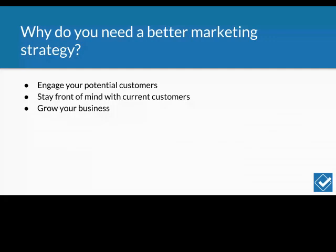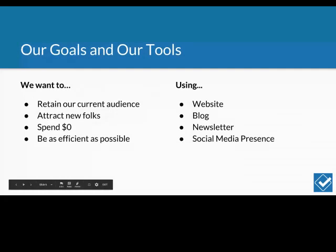So today, our goals are to do all of that with marketing, which is retain our current customers, attract new folks, and spend no money and as little time as possible while doing it with the tools that you already have. So for the sake of this call, I expect that you have the bare minimum of marketing materials: a website, a blog, a newsletter, and social media accounts. If you don't have one of these yet, get set up. There are free tools to help you create a blog and a newsletter, as well as free social media accounts. I would definitely suggest that you spend some money on your website so that you can buy your own domain name, but there are free tools there as well to help you get started. So feel free to post in the question section of the chat if you don't have one of these things and you need some help. And I would be more than happy to suggest some tools at the end of the call.